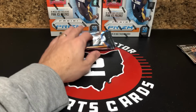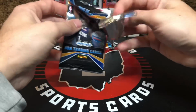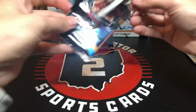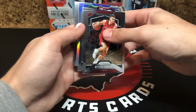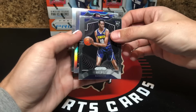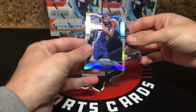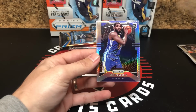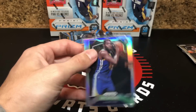And then KG. Seems like a lot of the base in the back of the pack are typically a retired guy. Like I've had Sean Kemp, Paul Pierce, KG. I'm not sure that's every pack, but I've seen a lot of them. Rookie, silver. Bull base, and Eric Paschal, silver. Wow. Paschal. I'm not sure, but that's a good silver. This dude was balling for the Warriors. That's a good silver right there.